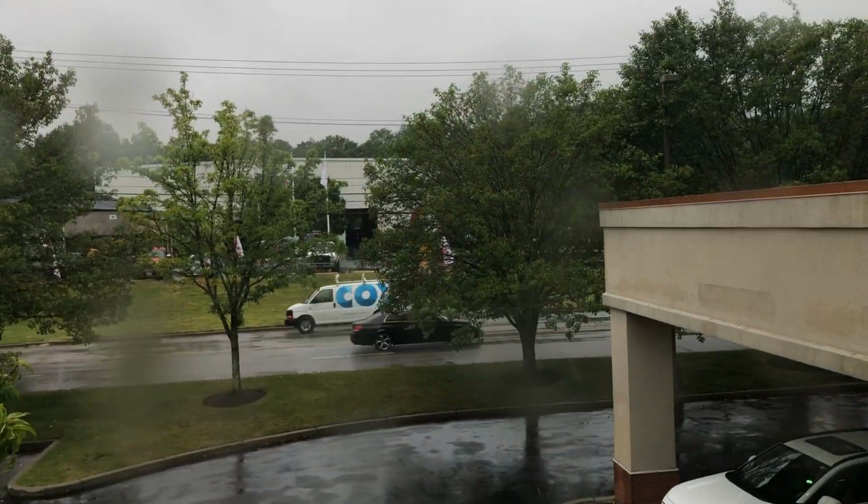Here's your view. Not the best view, but it's okay. It's on the second floor of the 4-star hotel. LG flat screen TV, as I said. Some drawer storage here. I gotta hurry because my family's outside with all the luggage waiting.